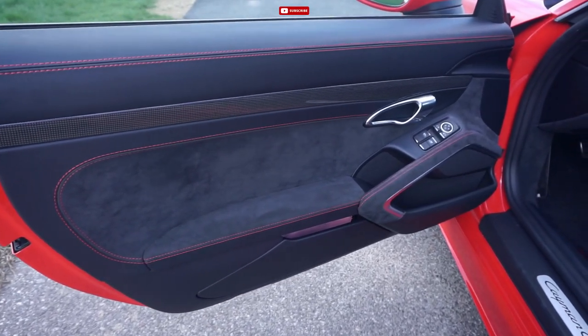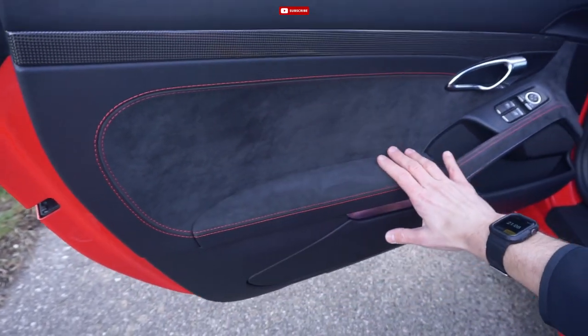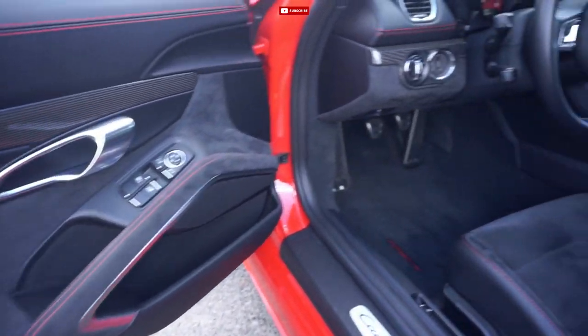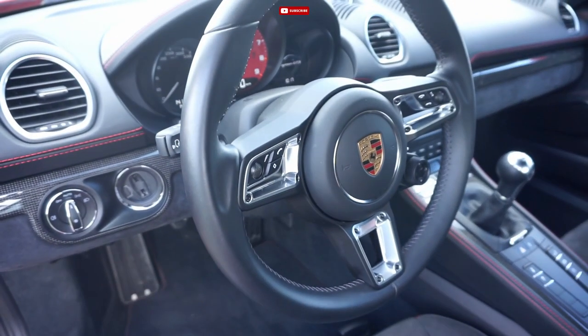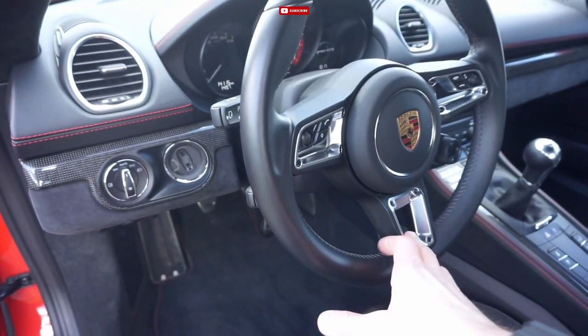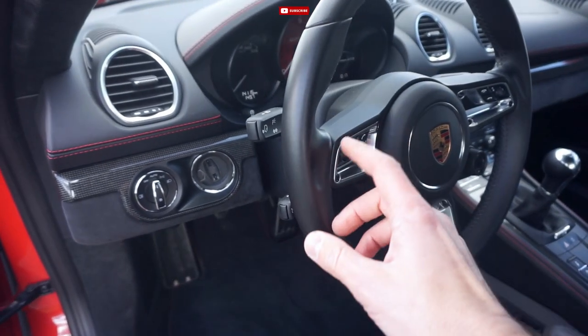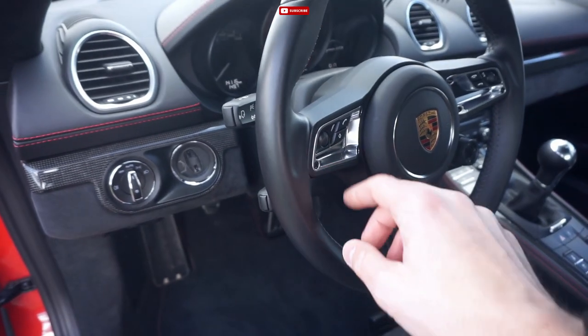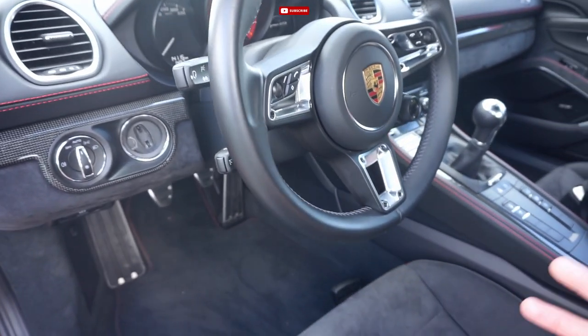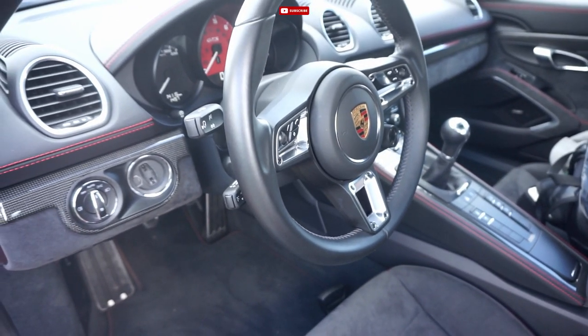It has a vertical look. It has Alcantara all the way. It has Alcantara seats. A very nicely sized and shaped steering wheel with some silver details. Looks very good.